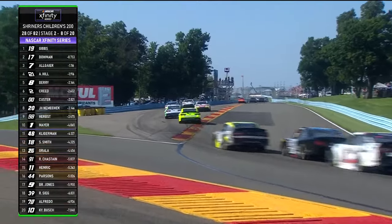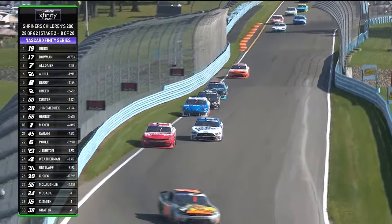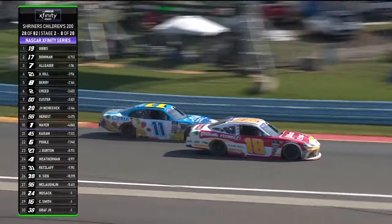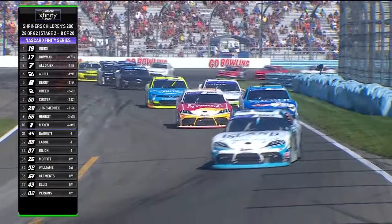Yeah, and if you're Grala, get away from the guy that's mad. You know Sammy Smith is a little upset at you. Don't ever let him get next to you. You got to drive hard to keep him from getting by. There he is by the 11 car, so now he's lined up behind you. Get some speed, get away from him.